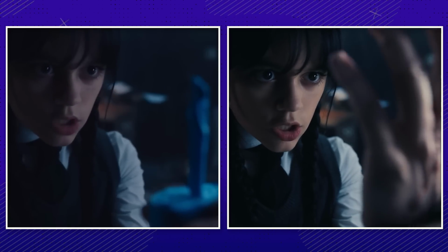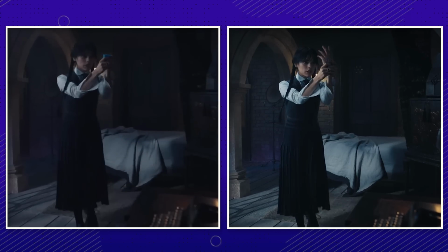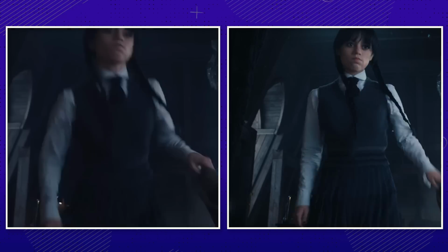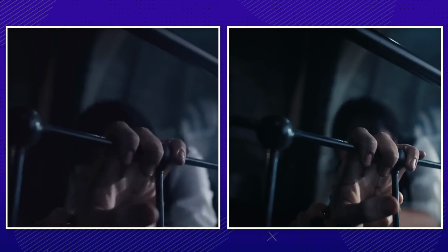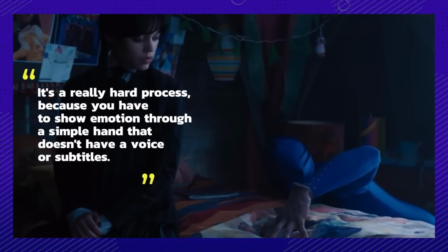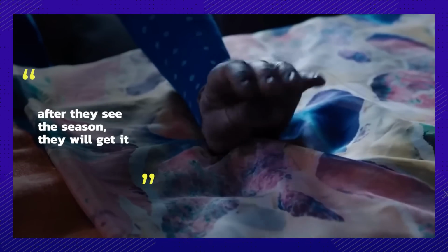And don't worry, we've got more on Jenna soon. We've praised her for her ability to convey emotion without expression, but we've gotta give props to Victor for conveying so much with just his hand. It's a really hard process because you have to show emotion through a simple hand that doesn't have a voice or subtitles. It's a lot of hard work to show emotion through a hand. I know a lot of people won't understand, but after they see the season, they will get it.